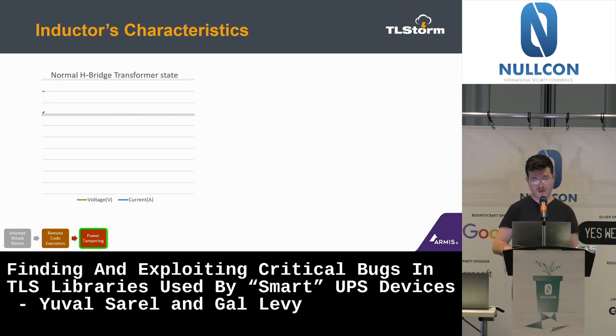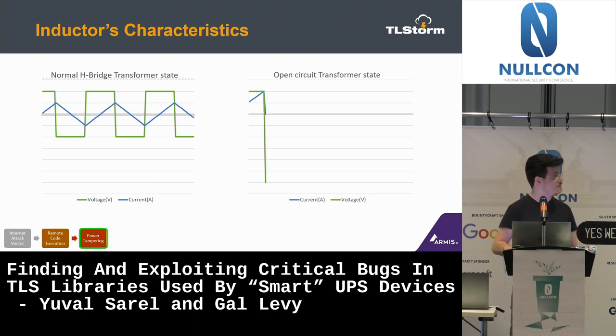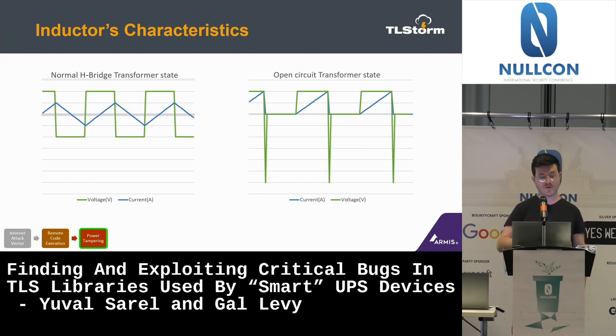I will not dig into the physics of it, but in inductors there is a relation between voltage and current. The voltage level represents the current change. It equals the current slope. The voltage is positive when the current increases, and negative when the current decreases. In the open circuit state, when we cut off the current immediately, we have a very sharp decrease in current, and a very sharp decrease in current means a very low voltage level. When the current stabilizes, of course, the voltage equals zero, and then it goes up a little bit, but in every period when the current cuts off, we have a very low voltage level.